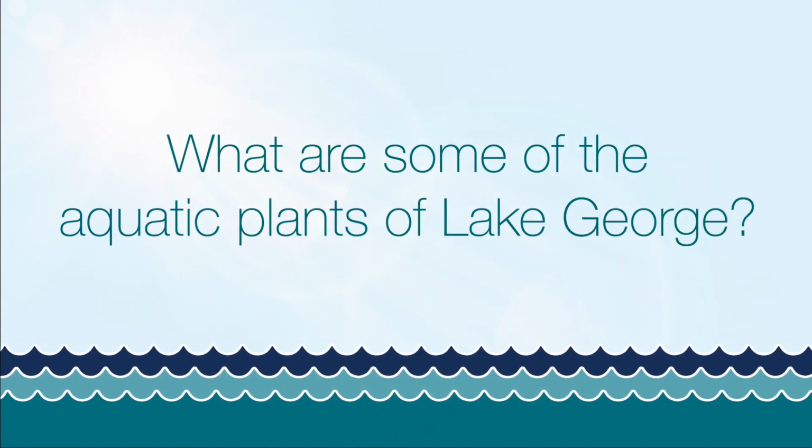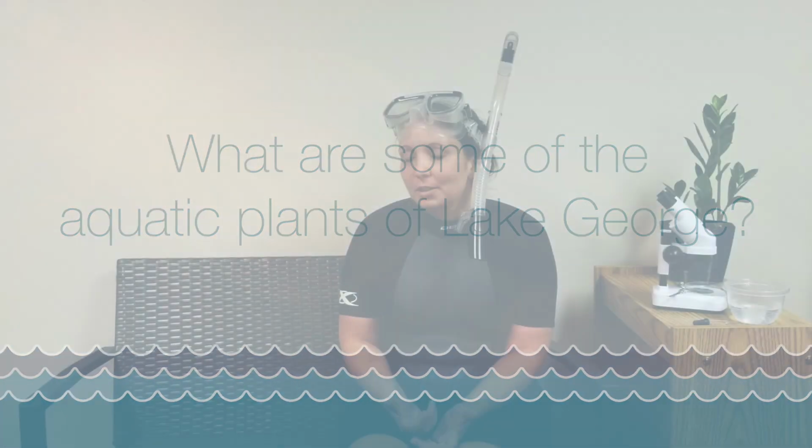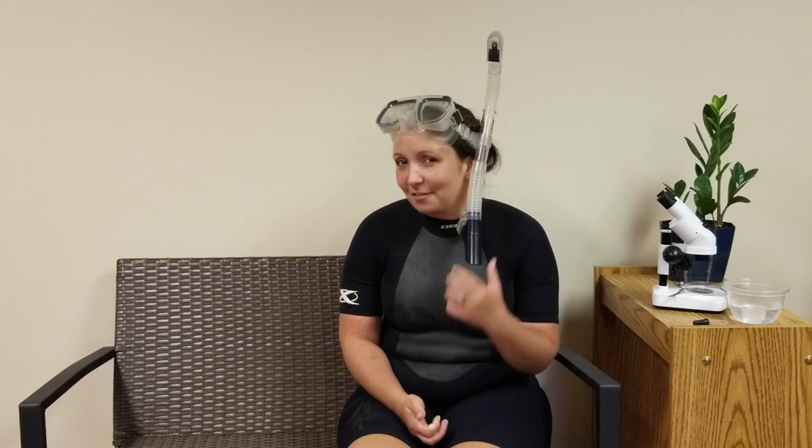So we're commonly asked, what are these plants growing in Lake George? And so Lake George is home to many different kinds of aquatic plants. We have all different kinds of pondweeds, we have pipewort, we have duck celery, we have coontail, a lot of different native plants out here. So as you can see, I'm in my wetsuit and I have my snorkel here. Let's jump into Warner Bay and see what we can find.